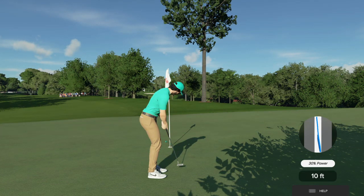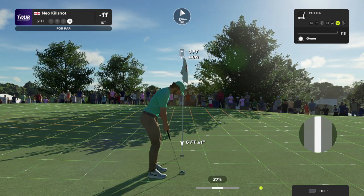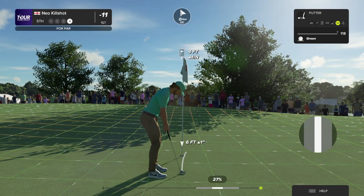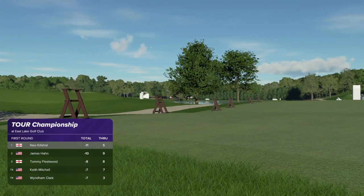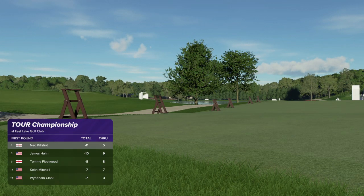Oh, so close. Well, this would be a good one to make. It's for par. That's a disappointing par in the end after such a terrific shot in. The leader now has a one-stroke advantage.